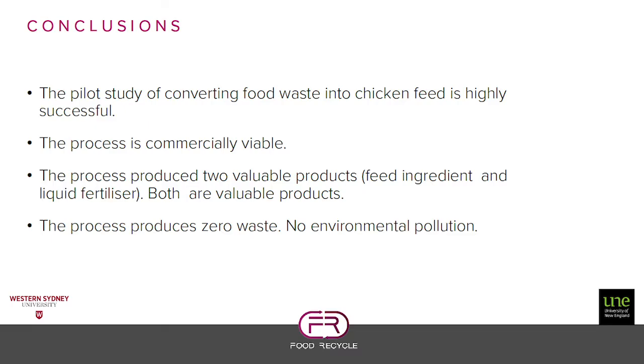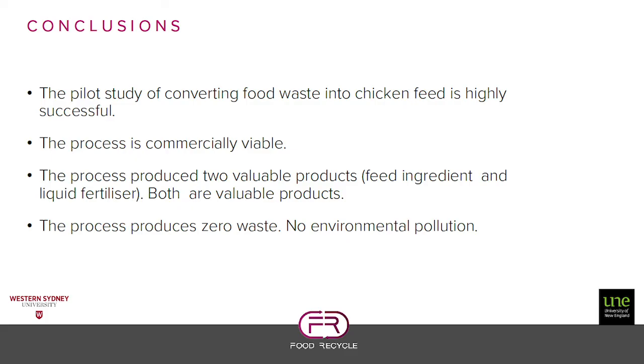So it is a successful process. That is why we see what is happening today. And is it commercially viable? Definitely yes. The good part is we convert waste into a zero waste product. We get the waste, on one side we get the feed, and what comes out as a liquid, we use as a liquid fertilizer. So in that particular case, it does not produce any waste at all.